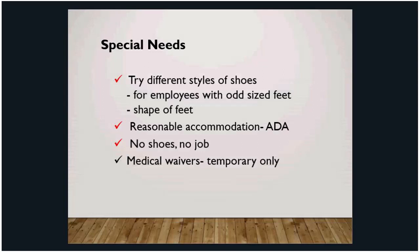So the employer had to pick up a shoe or identify a shoe for the employee that had a bigger toe cap. Yeah, and the employer paid 100% of the cost of the shoe within a reasonable amount.